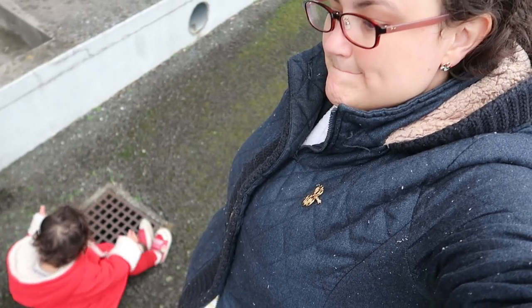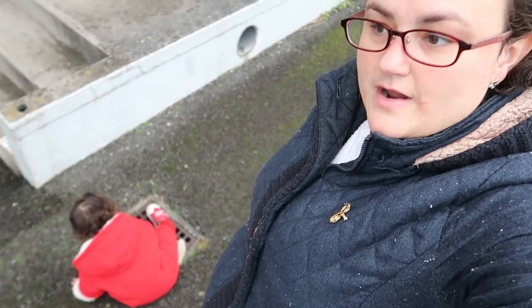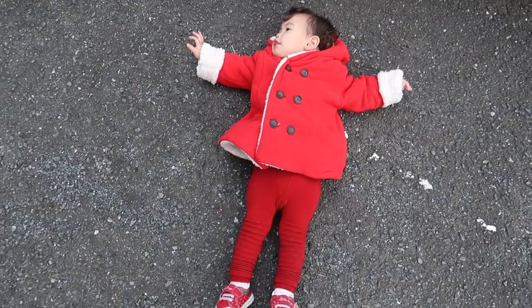It's actually not that cold out here for us to be wearing our winter coats, but yeah, why not, because I'd rather her be too warm than not warm enough. So let's keep away the sickness. We've been stuffed up inside for a couple of days because of the off and on rain, and now I just want her to get some air outside.